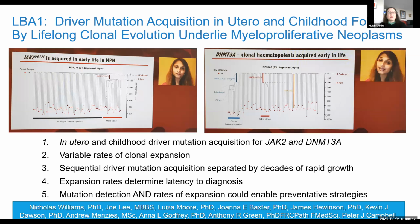I'm going to end with probably my favorite abstract, presented by Dr. Nangalia. So I really suggest you tune into this abstract. At the end of the day, what she presented in a very elegant mathematical modeling study using primary patient samples is that JAK2, including DNMT3A and possibly other mutations, are actually acquired very early in life, in utero and childhood, and that there are variable rates of clonal expansion, and that sequential driver mutation acquisition is separated by decades of rapid growth, and the expansion rates determine the latency to diagnosis. Thus, mutation detection and rates of expansion could enable preventative strategies in the future. So please take a look at that particular abstract.